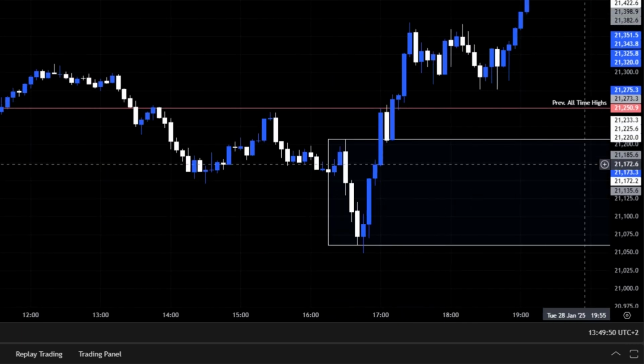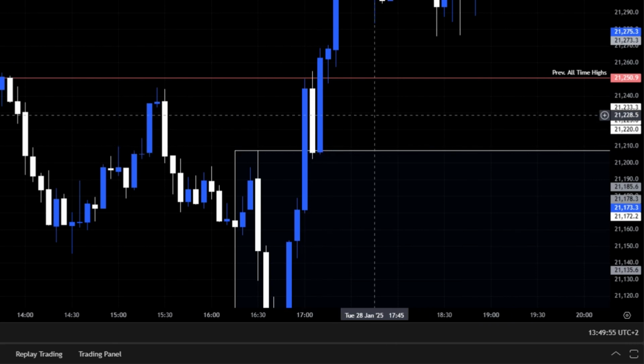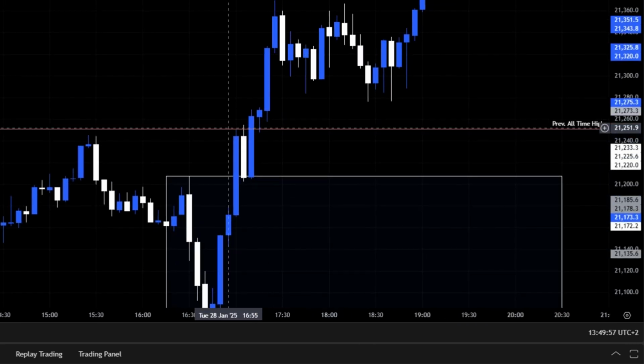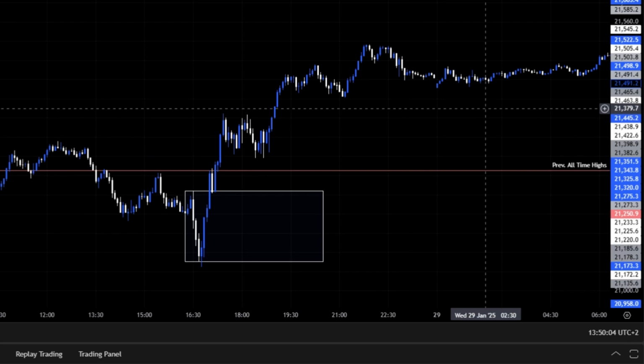However, the trade was invalidated by this candle here, closing back in the range. I did have buy stops here, which I deleted. Had I kept those, that would have been a win. So that was rather unlucky there.